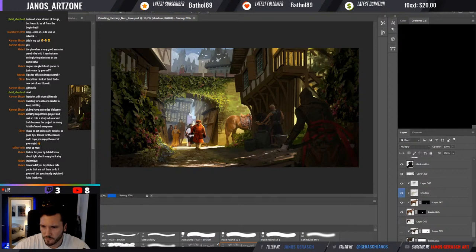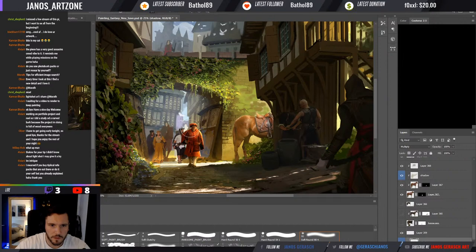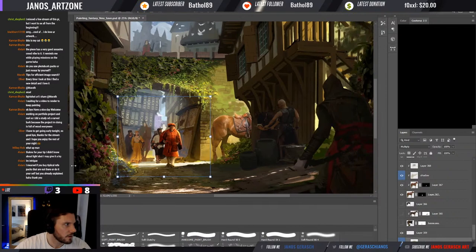Okay, so he goes into shadow. But he also gets a little bit of bounce light. This looks better.